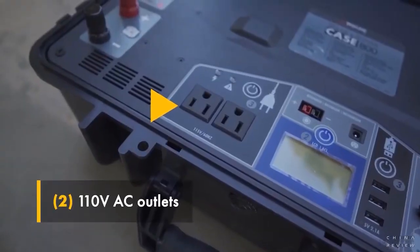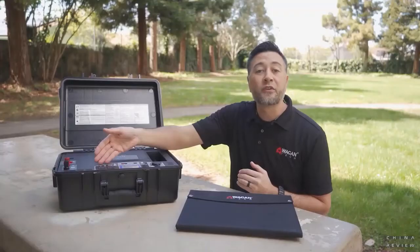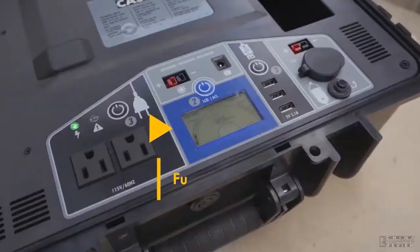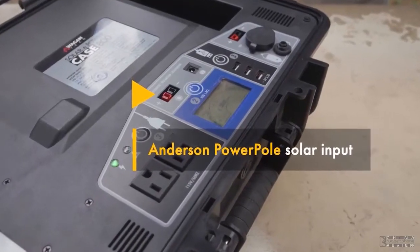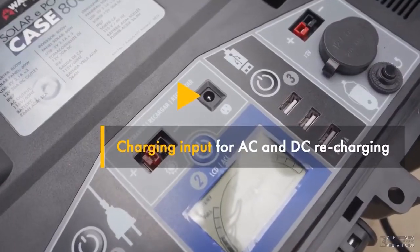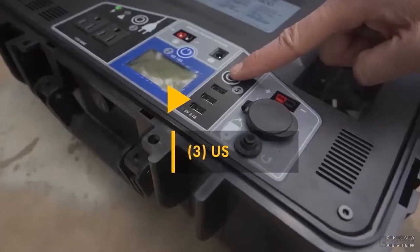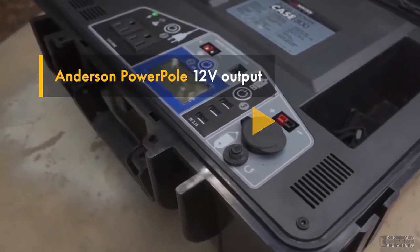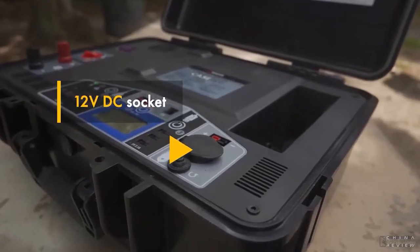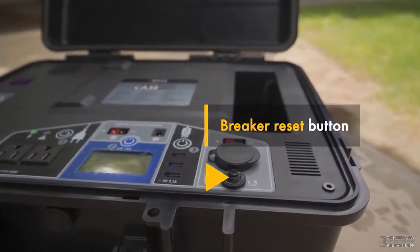Here we have two 110-volt AC outlets like you'd find in the wall of your house, a full-featured digital display, Anderson power pole solar inputs, charging input for AC and DC recharging, 3 USB power ports, an Anderson power pole output, a 12-volt DC socket, and a breaker reset button.